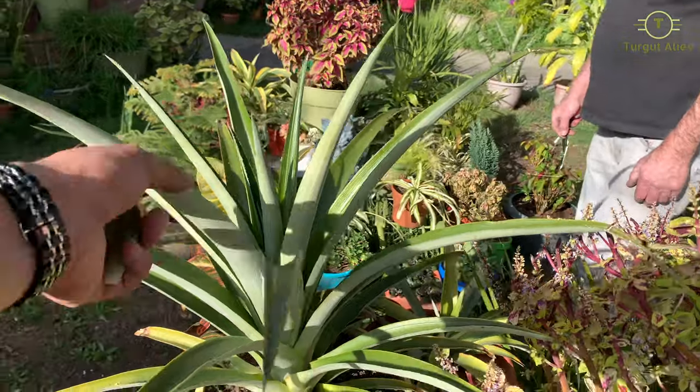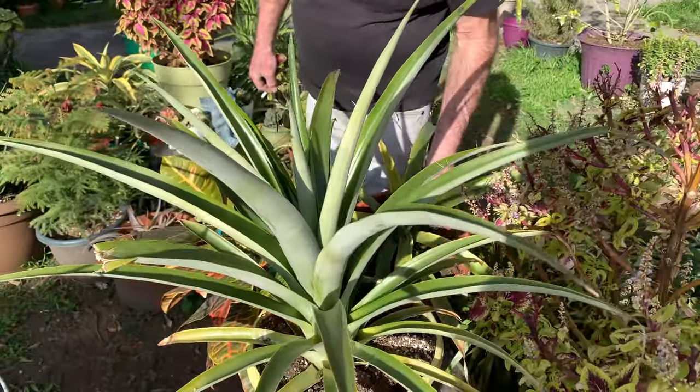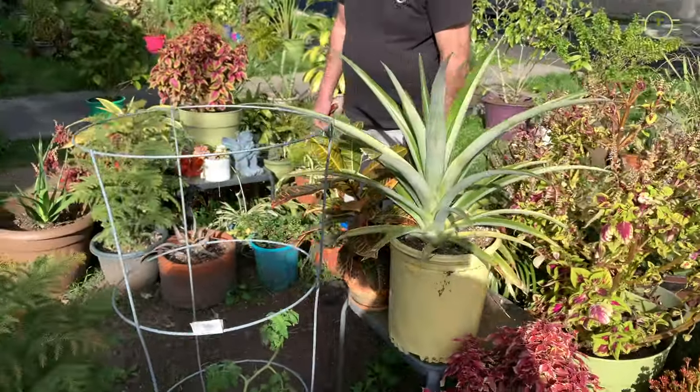This is a pineapple? Yeah, and different sages. Here's another one. It's a younger one. Oh, okay. Not as big, but... This is 18 months. That one's 18 months, yeah. Just 18 so that's grown big.